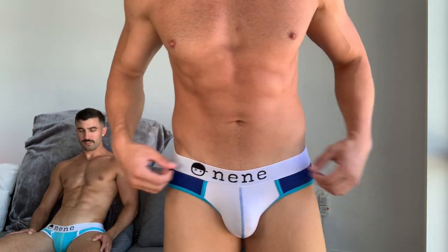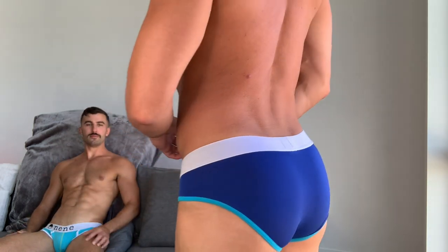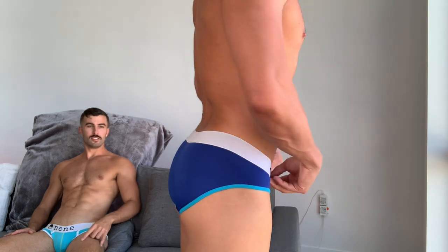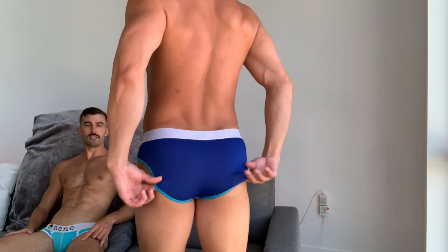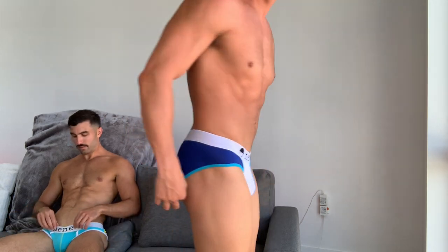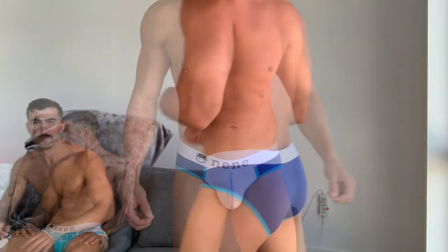The material is actually really comfortable that they've chosen. Yeah. See, I like all the white, like in the front, the top part, how it's white. Makes my butt look good. I feel like white makes things look bigger, you know? Alright. So there's the Nene briefs.